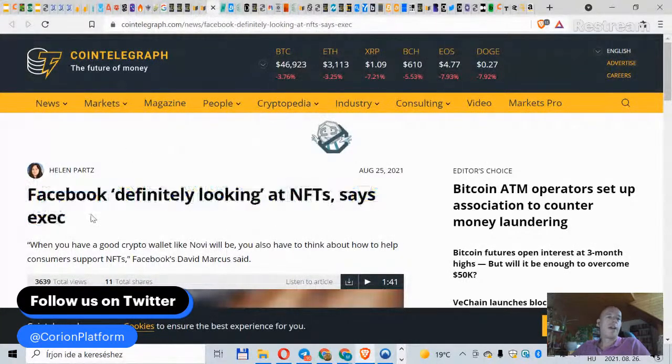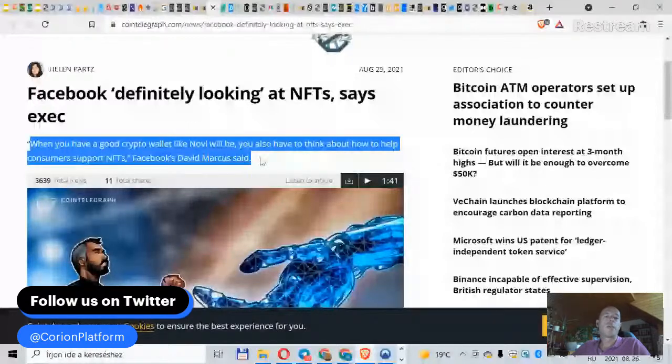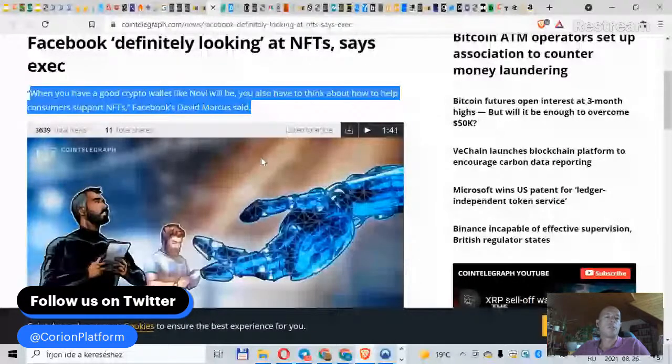Yes, Facebook definitely looking at NFTs, says executive. Okay, so when you have a good crypto wallet like Novi will be, you also have to think about how to have consumers support NFTs, Facebook's David Marcus said. So that's huge. I think also we have another news from Facebook NFTs. So let's check this news. Okay, I somehow closed it, so no problem. So that's huge if Facebook will also go into NFTs.